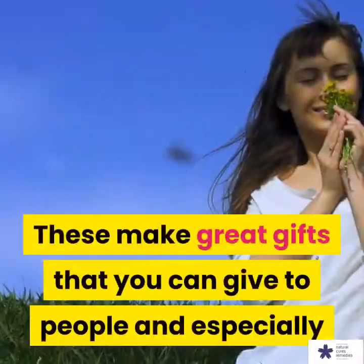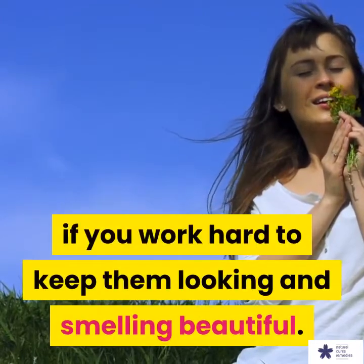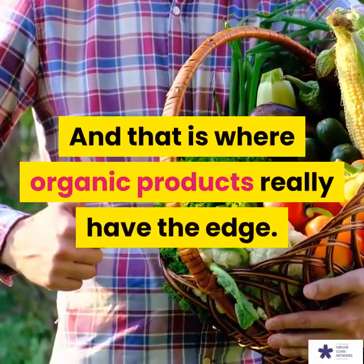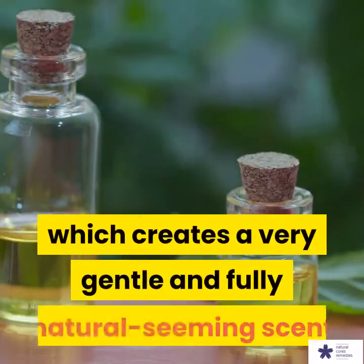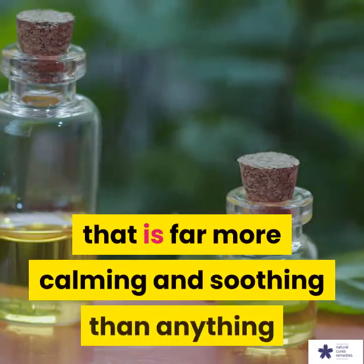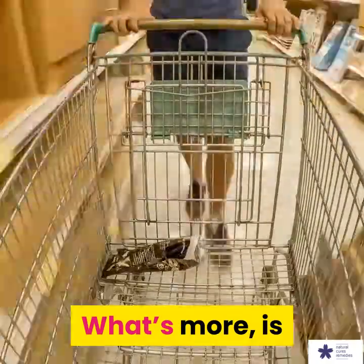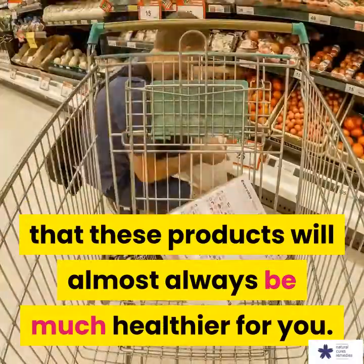These make great gifts that you can give to people, and especially if you work hard to keep them looking and smelling beautiful. And that is where organic products really have the edge. These will be made from essential oils, which creates a very gentle and fully natural seeming scent that is far more calming and soothing than anything that can be accomplished with harsh chemicals. What's more, these products will almost always be much healthier for you.